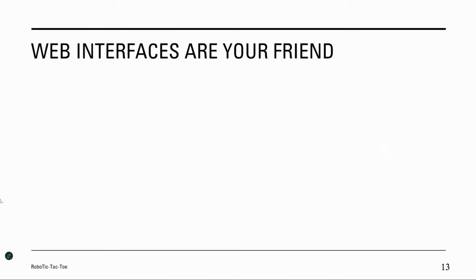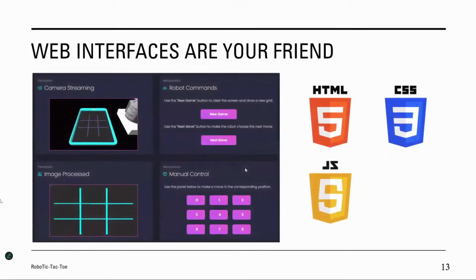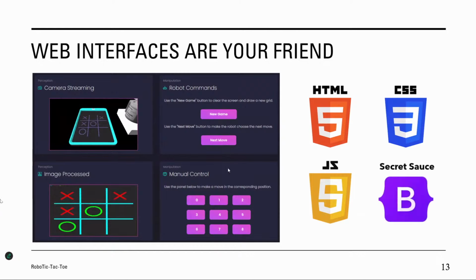Well, in that case, web interfaces are your friend. In the masterclass, we learn how to leverage technologies like HTML, CSS, and JavaScript to monitor and interact with ROS applications. For this project, I not only wanted the web interface to be functional, but also to look nice. And that's where the secret sauce comes in, Bootstrap. Bootstrap is a popular open source framework for developing responsive websites. It has pre-designed components like buttons, forms, navigation bars, and others. And Bootstrap helps developers to create consistent and visually appealing user interfaces.